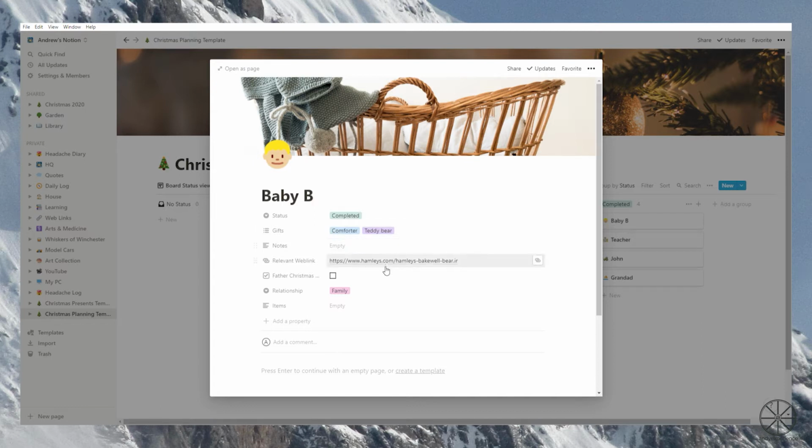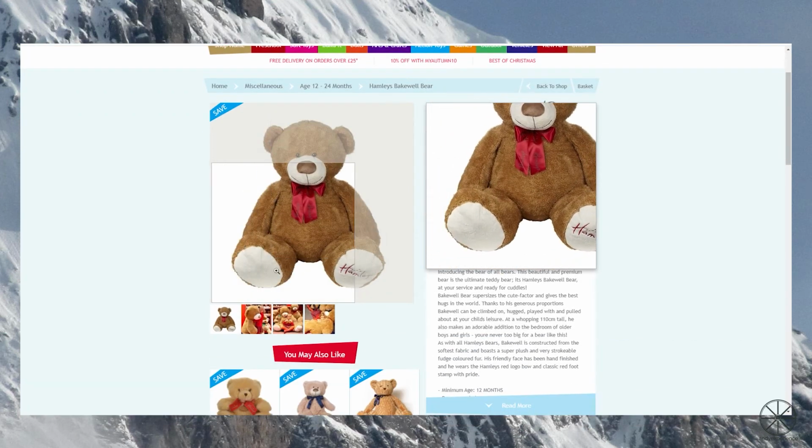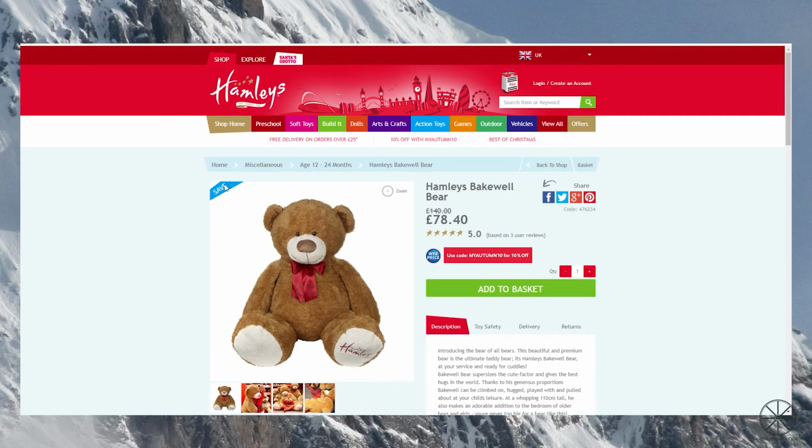We have a Father Christmas checkbox for making sure all our correspondence and arrangements with the big man himself are done. We then have a relationship tag. This one is tagged family. I have other tags for friends, work and childcare providers. And then up here we have a web link. Click on this and we are taken to a website so we can look at the gift we have purchased. Or perhaps my wife can have a little look at the gift I'm thinking of purchasing and let me know whether that's a good idea or not.